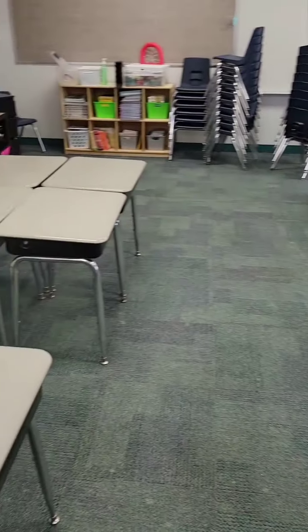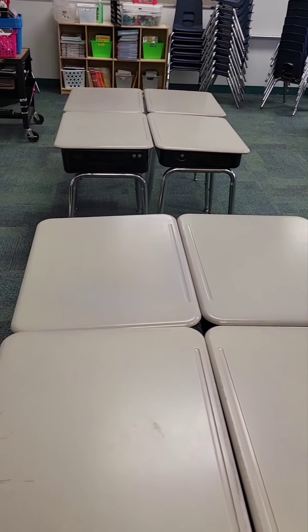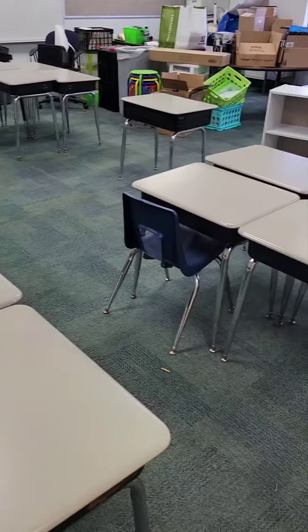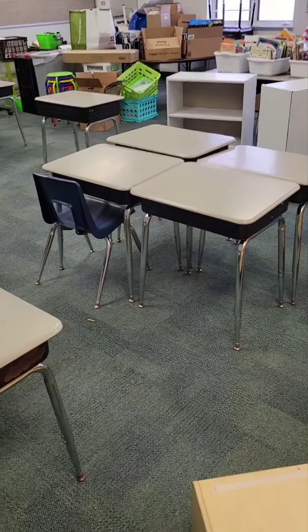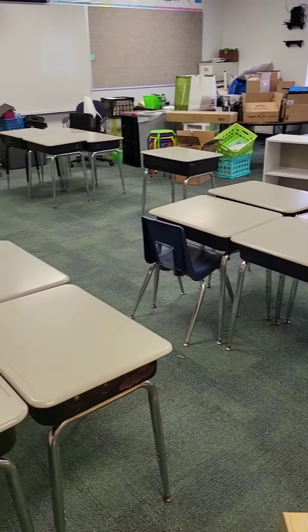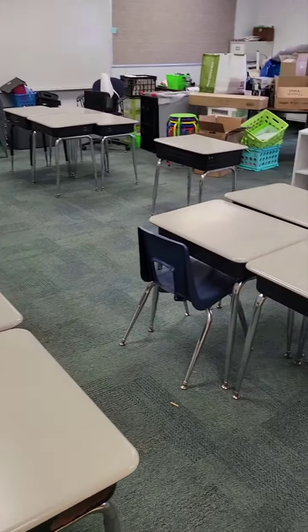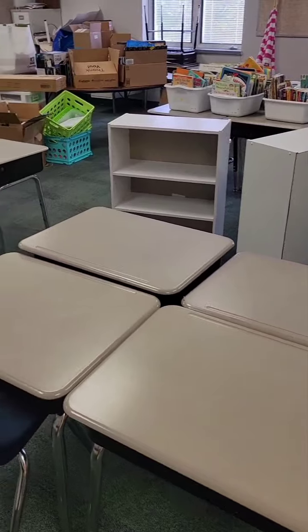the things I thought would work are probably not gonna work. For instance, I was gonna have groups of five. I think it's gonna have to be groups of four, because the way my room is set up, the groups would be too bulky and take up too much space in groups of five. I know that sounds weird, but it just wasn't working out. So it's going to be groups of four, I'm thinking.